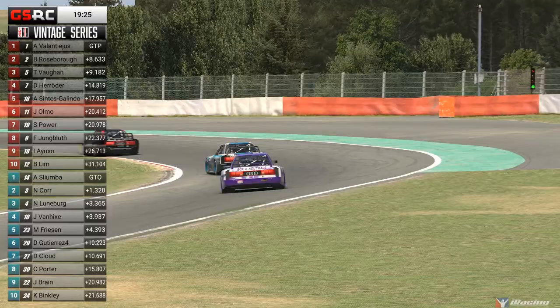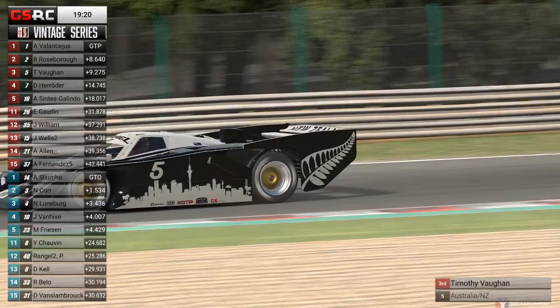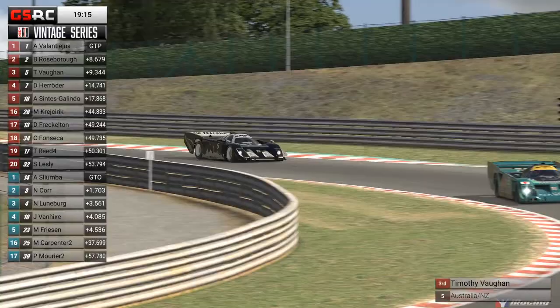And these three cars now, call it a three-car battle for the end of the podium. Lundberg, Friesen, and Van Hixie as well. But we've got to keep looking elsewhere because of the battle for the rest of the podiums in GTP.